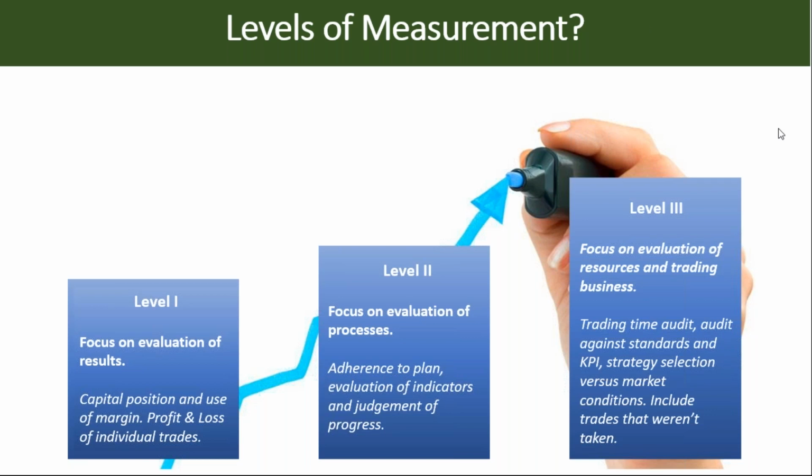Okay, so levels of measurement. There are various levels you can measure things at. Obviously, we can focus on evaluation of results, which is what you see when you open your platform. You see your margin usage, your account value, your profit and loss, your current trades. So that's level one measurement.